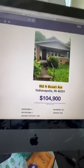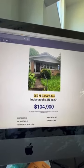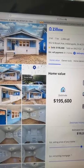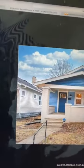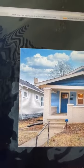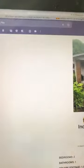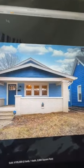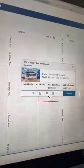For those of you just now getting on here, I was breaking down this deal that my wholesaler sent to me a few months ago, and somebody ended up purchasing it. They walked away, and I know they didn't spend a lot of money, because you can tell this railing right here is the same railing as right here. They really just did a cosmetic cleanup. And you can tell the area is getting updated because the houses to the right and the left look a little bit new. So yes, this house ended up going for $195.